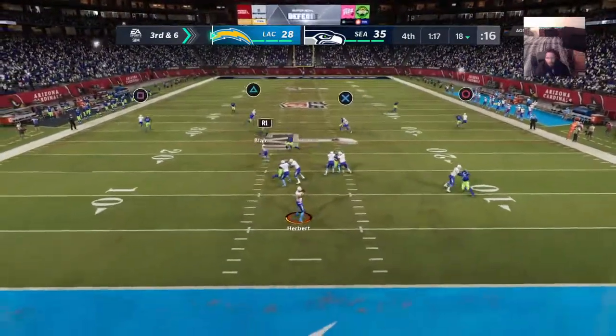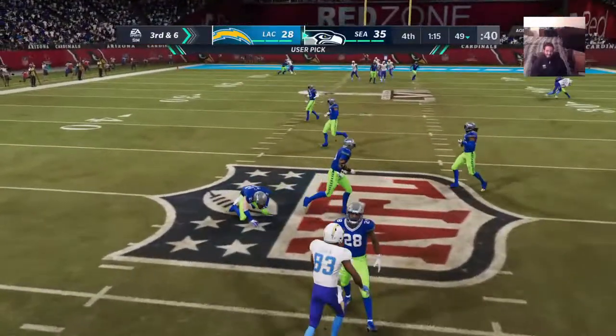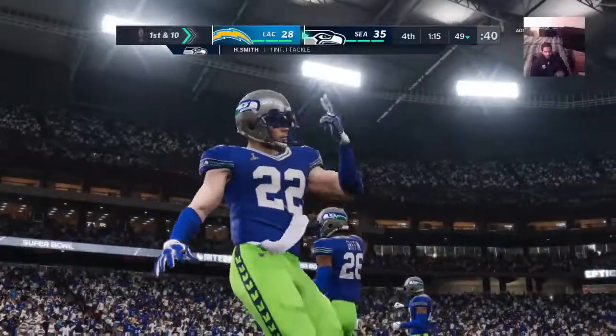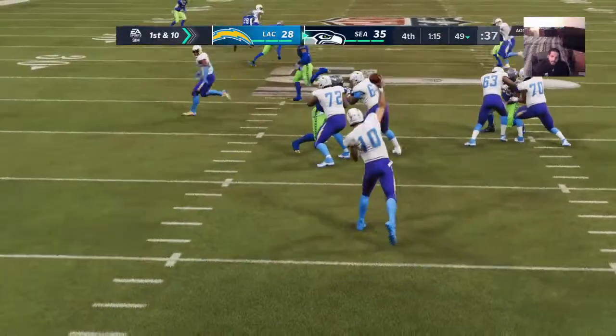Back to throw. He's going to let it fly. And, oh, a crusher there as it's intercepted. Good one, Smith, and they get the football. They'll set up shop at their own 49-yard line.